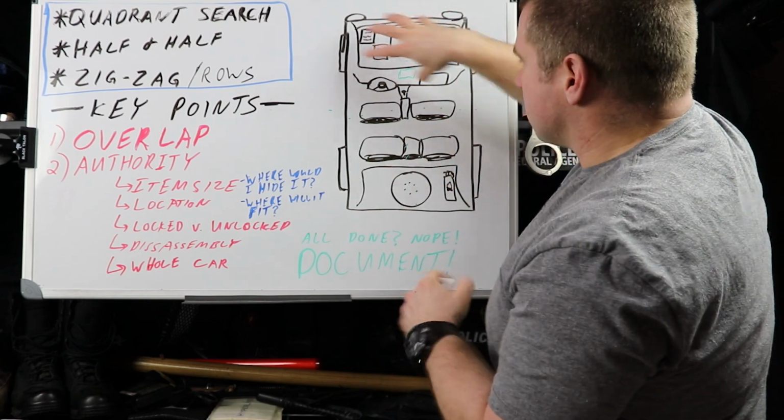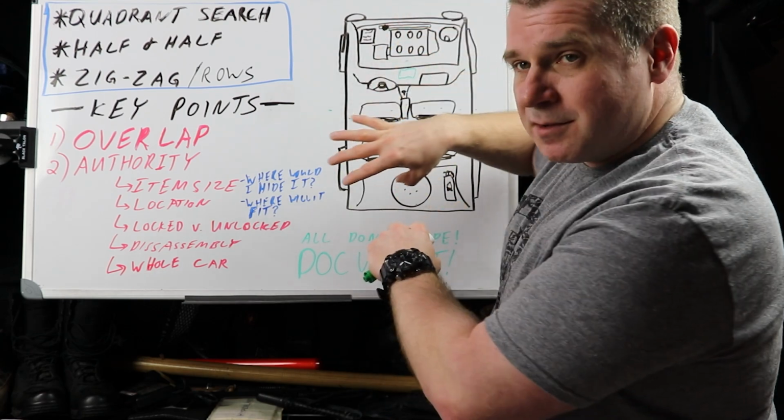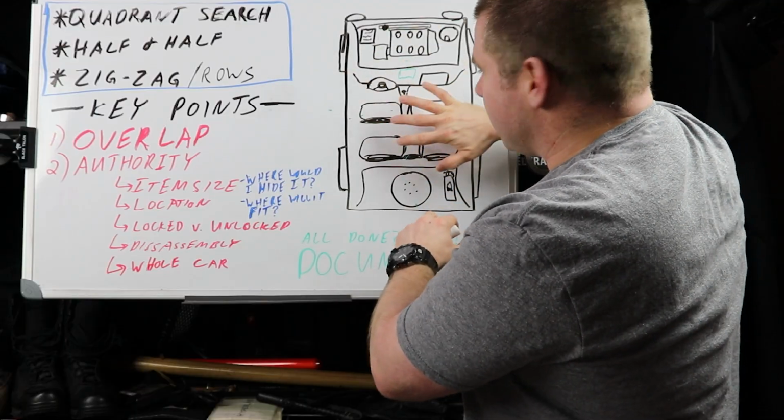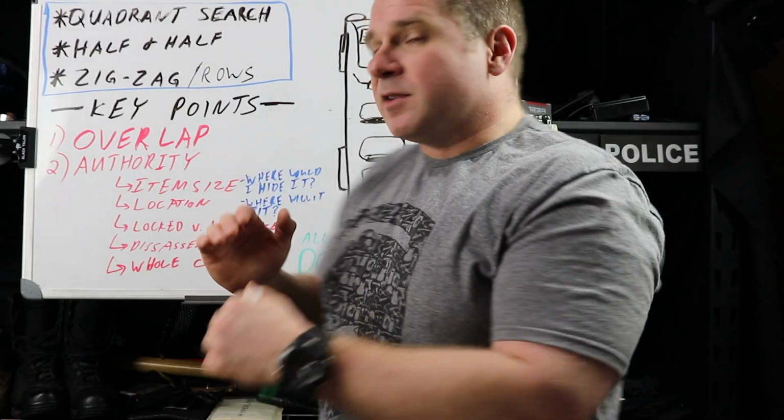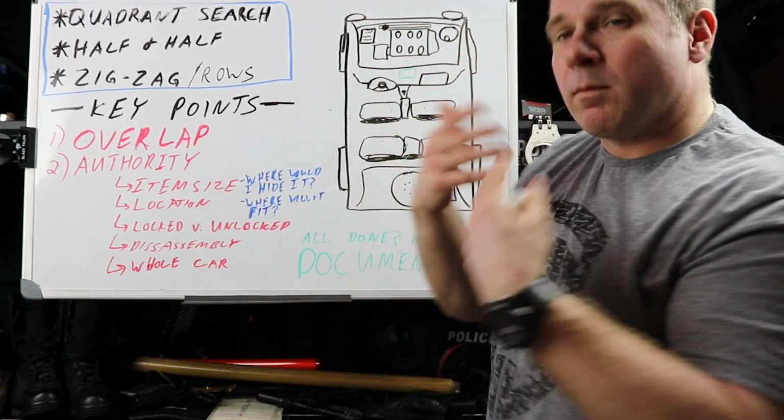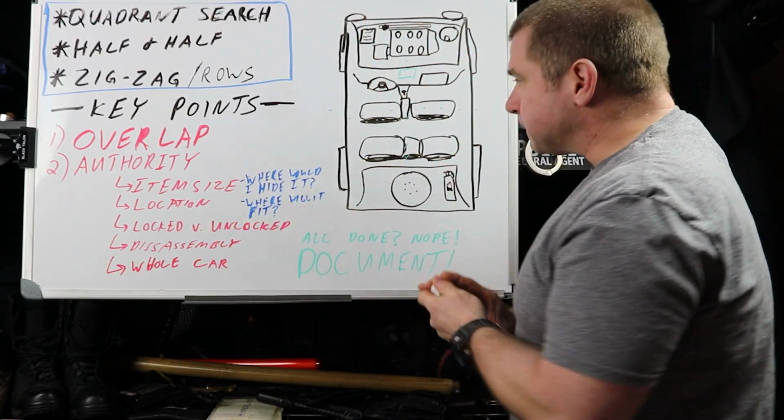Some people even say we're going to search this twice. We're going to search this, and then the center area of the car. We're going to search the trunk, and then we're going to search the center passenger compartment again, so that we get a double search on the area we're most likely to find things from the stop.